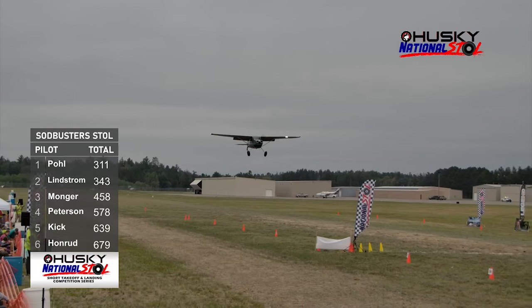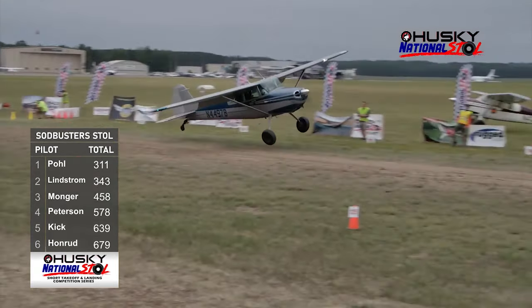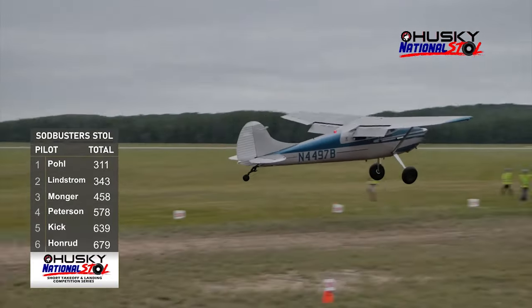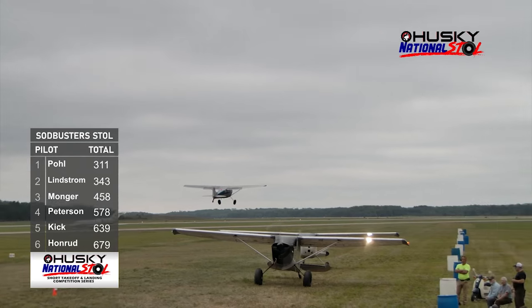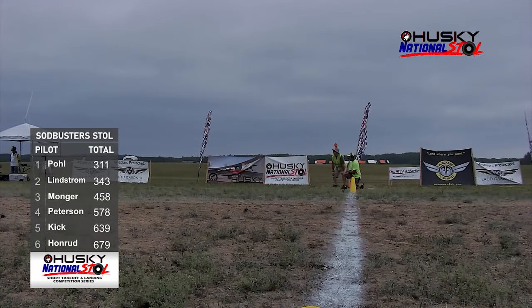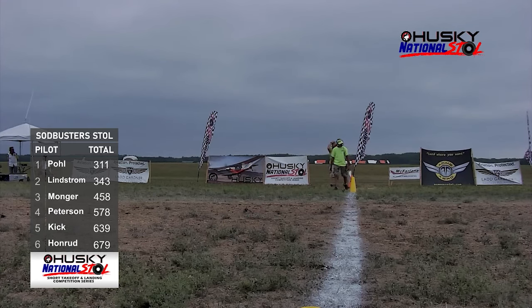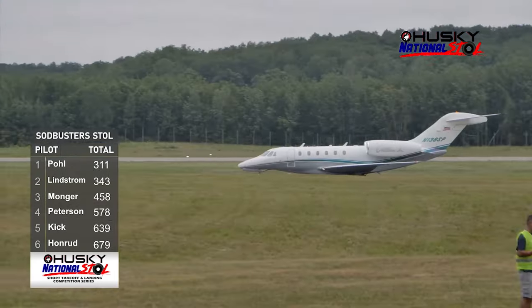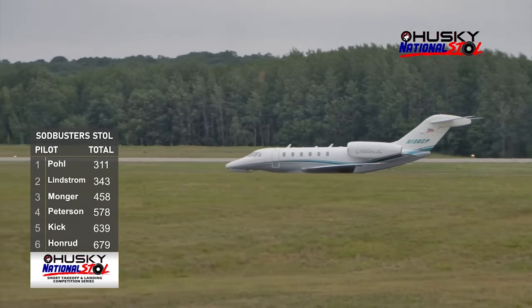Here comes Jughead. These winds are really kicking up. Go around. Good job. Good choice, Jughead. Folks, there's nothing wrong with doing a go around. It's nothing to be ashamed of. When the weather is not in your favor, something's going to go wrong. It's a lot better decision to do that go around than take the chance of wrecking an airplane or hurting someone or yourself. So Jughead, being the proficient pilot that he is, made the choice to do a go around.